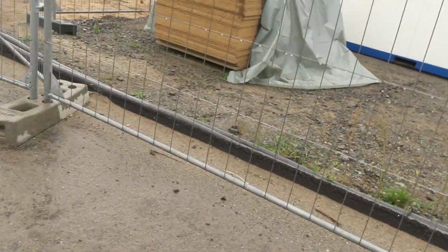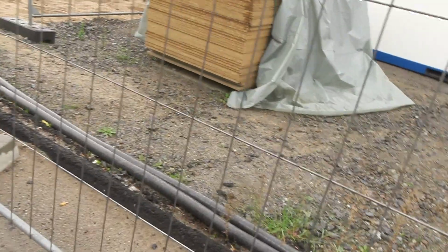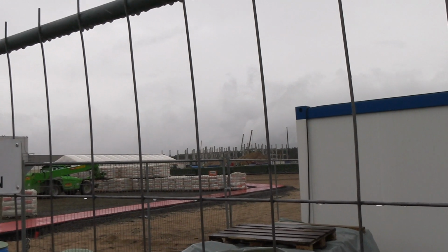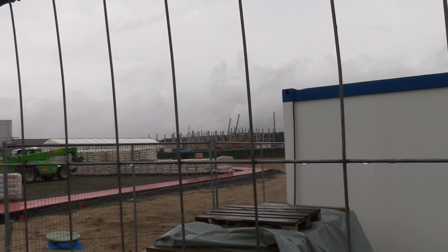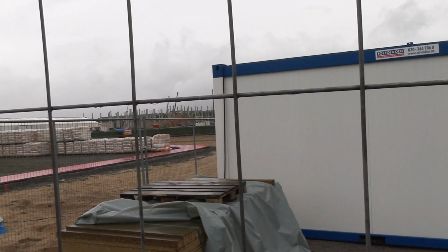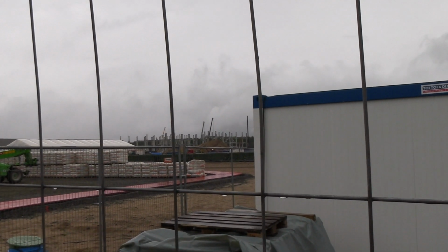Guck mal, da ist er. Fabrik, is das here? Yeah. So that is the fabrication there. That's the new battery factory. Yeah. And there's a Tesla factory and there's a battery factory.